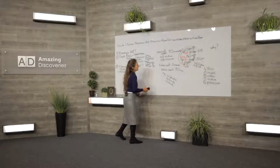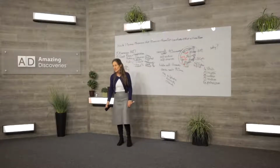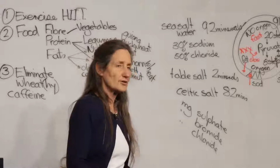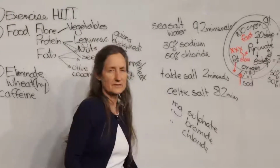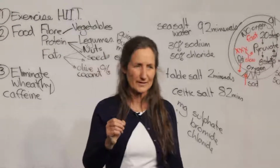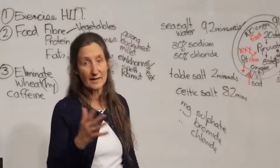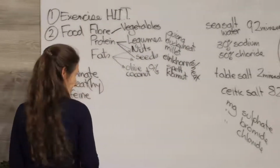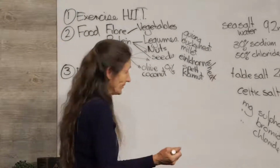How much do we need? Well, in his book, The Calcium Lie, Dr. Robert Thompson says we should be having a crystal of this Celtic salt before every glass of water, and we should be having 8 glasses of water a day. When a person is dehydrated, their heart doesn't beat properly.